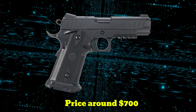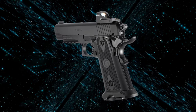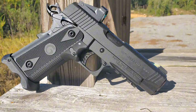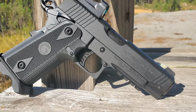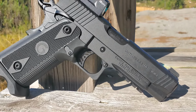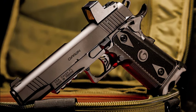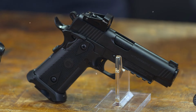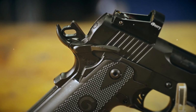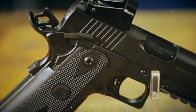Despite being priced around $700, the Girsan 2311 felt every bit like a budget gun in all the worst ways. My experience with it was riddled with malfunctions. Everything from failures to feed and extract to loose components that couldn't stay in place. One of the biggest disappointments was the trigger, which felt like an 8-pound rock. The main appeal of a 1911-style pistol is usually its smooth, crisp, single-action trigger, but with the Girsan, it just felt heavy and clunky, completely defeating the purpose.